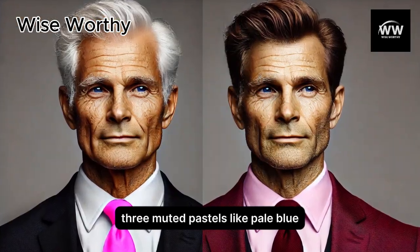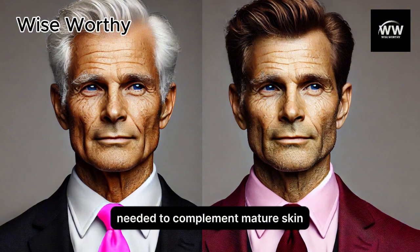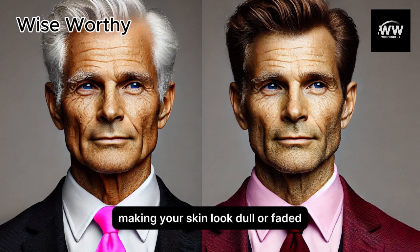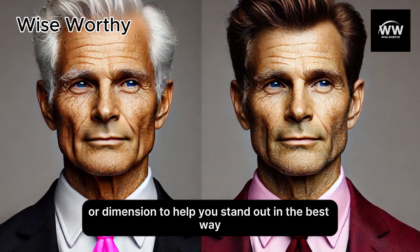3. Muted pastels, like pale blue, soft yellow, and light pink. Pastel colors lack the depth and warmth needed to complement mature skin. They tend to blend too much, making your skin look dull or faded. In short, they don't add enough contrast or dimension to help you stand out in the best way.